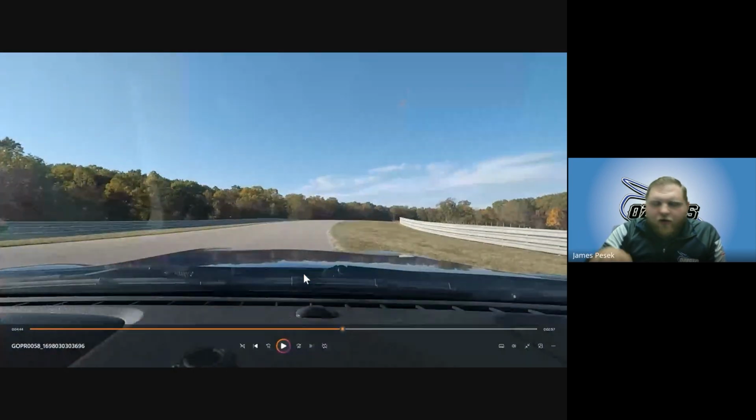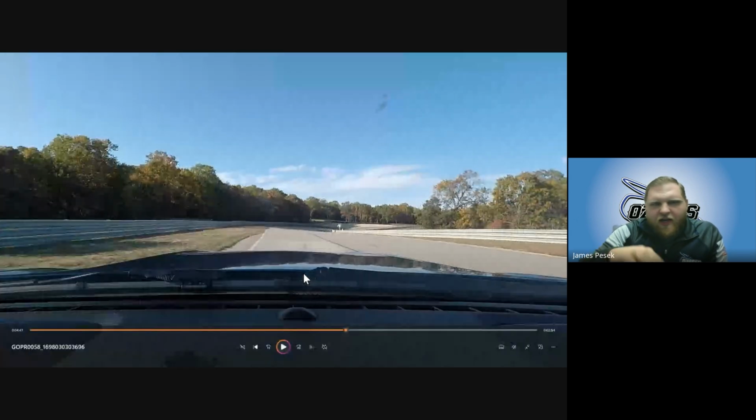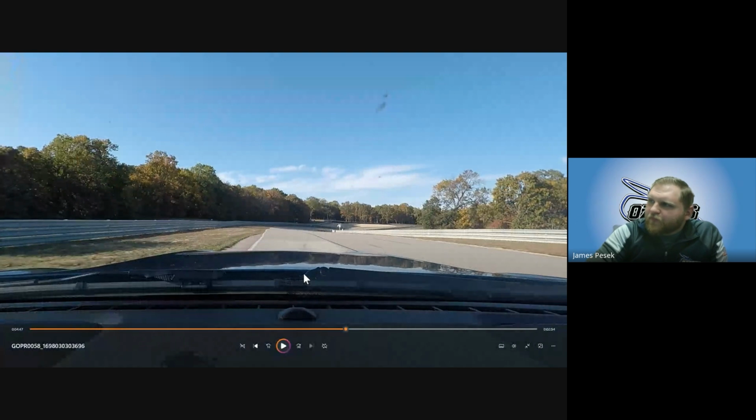Just looking for that curbing, staying tight, and I will follow this right edge line up until I can see the curbing on the left on the entry. And then I'll just kind of straighten that section out.